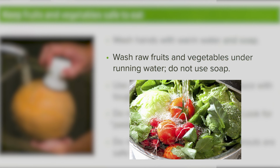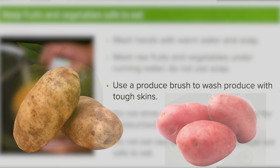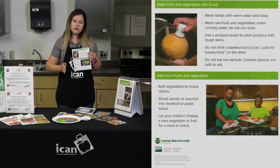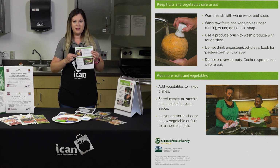Soap is not necessary. Use a produce brush to wash produce with tough skins, such as potatoes, especially if you're going to be using the peel on the potato. You want to make sure that you scrub that potato really well. For example, avocados, melons or watermelons. We want to make sure that we wash all of the outside. When slicing into these fruits or vegetables, whatever's on the outside can be brought into the fruit or the vegetable on the inside. So rinsing it first helps prevent this.